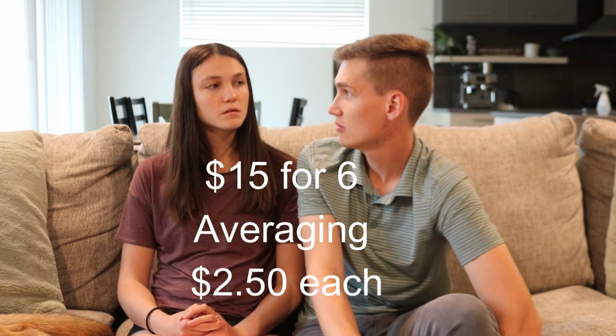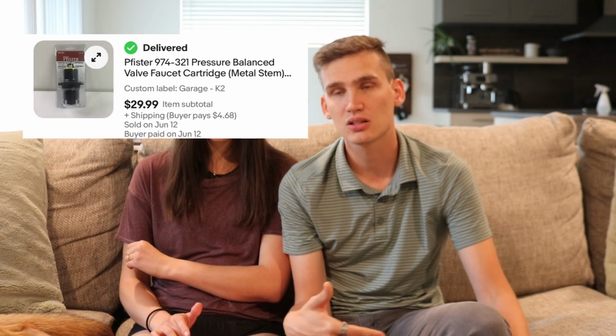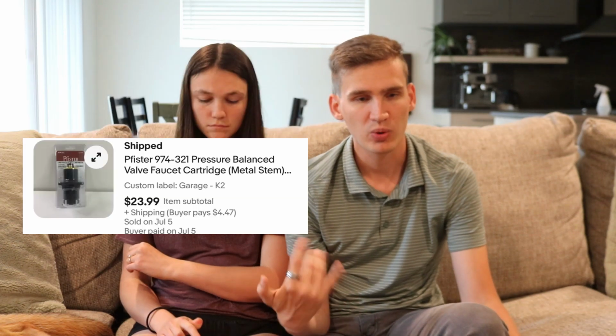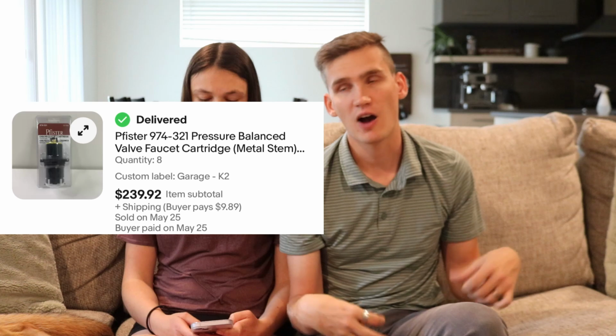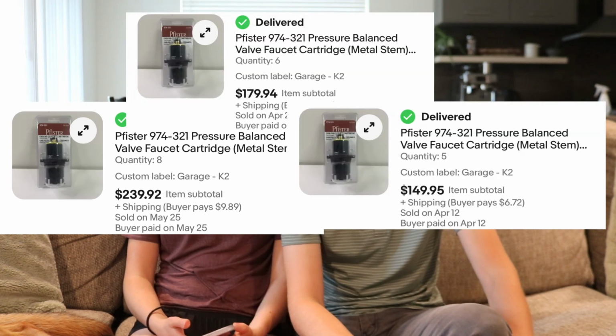We paid $15 for 6 each. Was it 6 or 8? 6. Okay. We got 6 in a box and paid $15 for the box. We've been selling them consistently for $30 to now I think $24. But we sell at least 1 to 2 of these a week, and multiple times we've had people come in and buy 5 to 8 to 10, which you'll see one of these as the video rolls through.